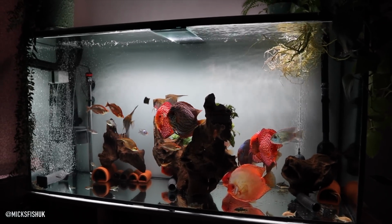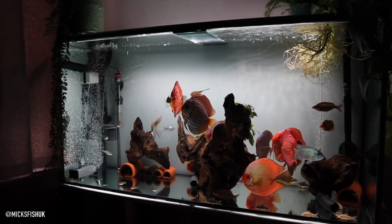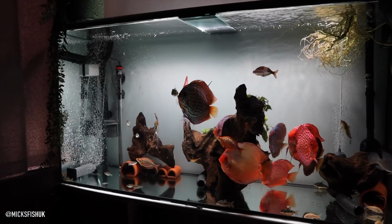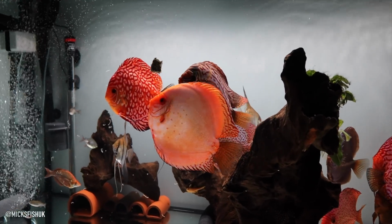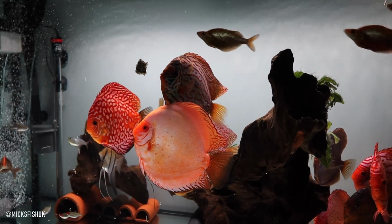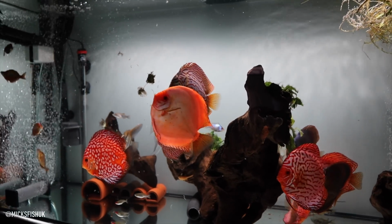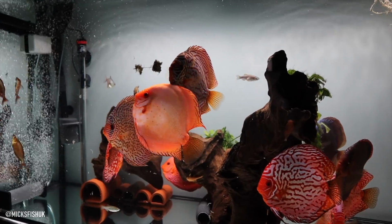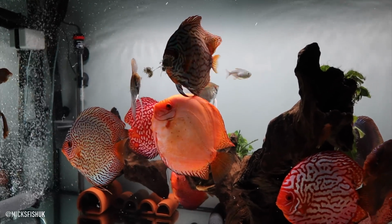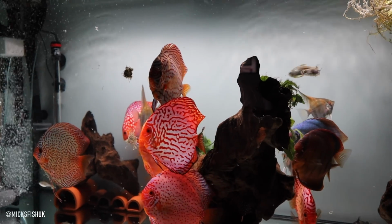Yeah. But this one here especially, I think this is the boss of the tank, this female here. It's quite a big, chunky fish, isn't it? Yeah, they all are, mate. It's nice to see them this size. Yeah, the smaller ones are about a year younger than the bigger ones, so that's why they're a bit smaller. And what is that, black fly, is it? Freeze-dried blackworm. Blackworm, right.